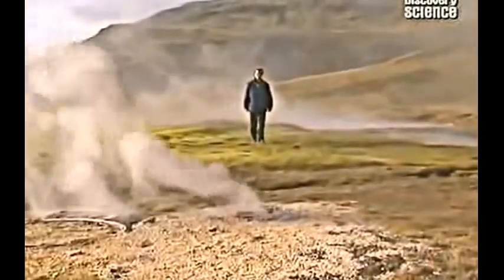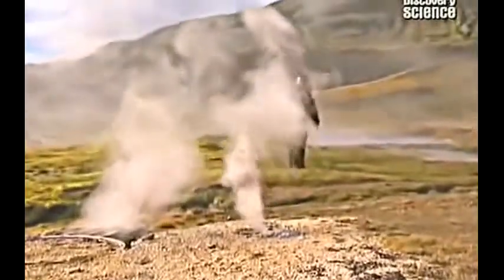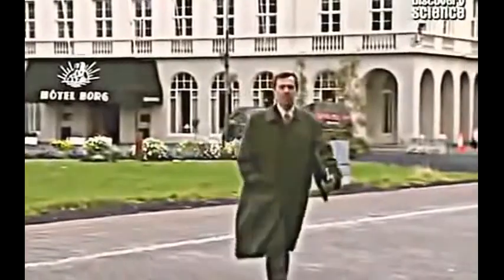With respect to all the sustainable energy we have here around us, and the manpower we have in Iceland, I believe that Iceland will become the first hydrogen society in the world.